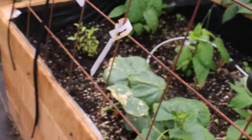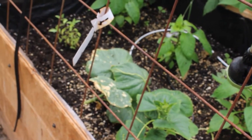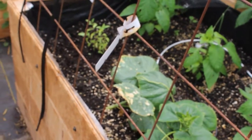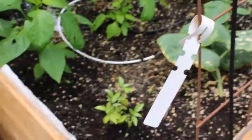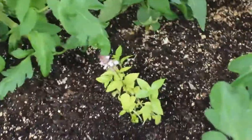We lost one of our Chicago pickling cucumbers. I don't know if the stem just broke or if it was the cucumber beetles, but I came in one day and it was just all wilted and broken looking. So we replaced it with some Thai basil. Today I ran around and just threw Thai basil and piccolini basil in between some of the tomato plants and pepper plants.